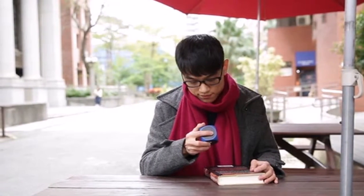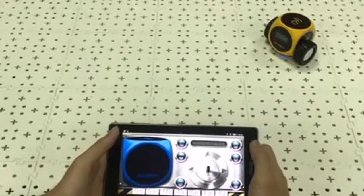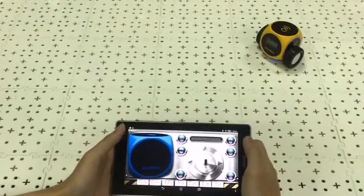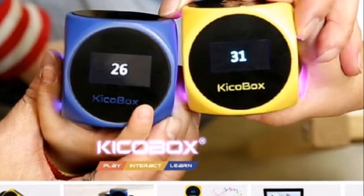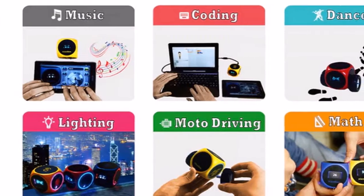KicoBox is a new piece of hardware designed to provide an educational tool for an easy journey into the world of programming. Designed by a team based in California, KicoBox provides a way to learn to code by playing, learning and interacting. Watch the demonstration video below to learn more about the KicoBox system and its features.